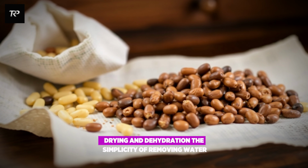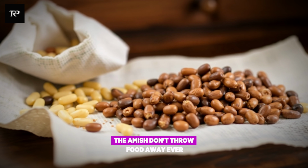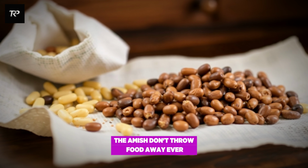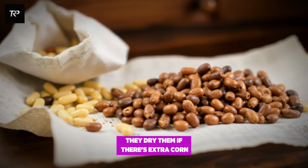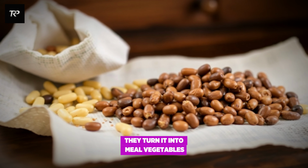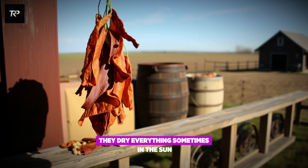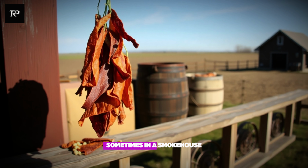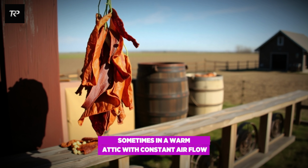Drying and dehydration. The simplicity of removing water. The Amish don't throw food away. Ever. If they have too many apples, they dry them. If there's extra corn, they turn it into meal. Vegetables, herbs, even meats, they dry everything. Sometimes in the sun. Sometimes in a smokehouse. Sometimes in a warm attic with constant airflow.